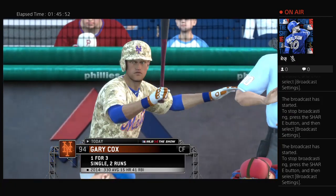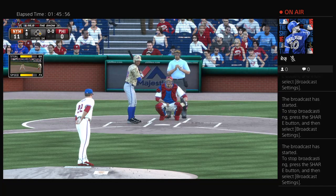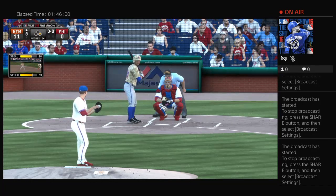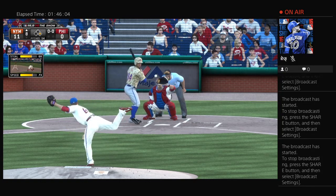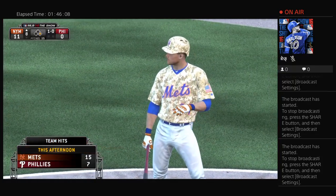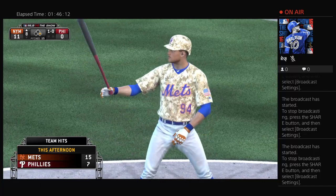Gary Cox will dig in. He walked and later scored last time. Big hole on the right side. Here's the first pitch. A bit high there. A ball and no strikes. A look here at the hits per side here in the late going.